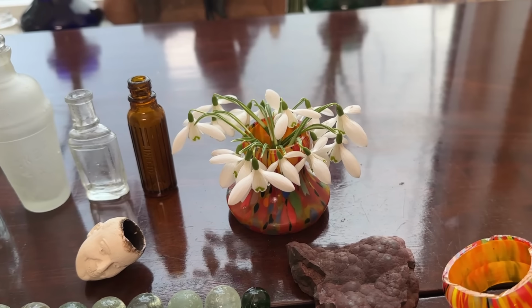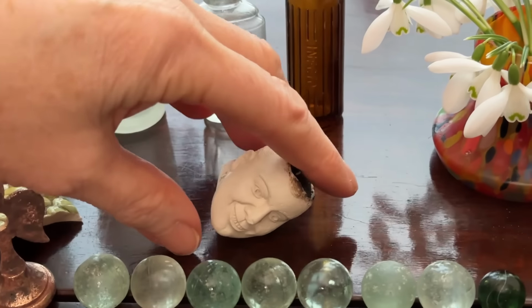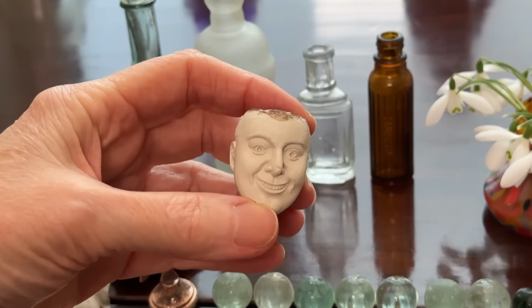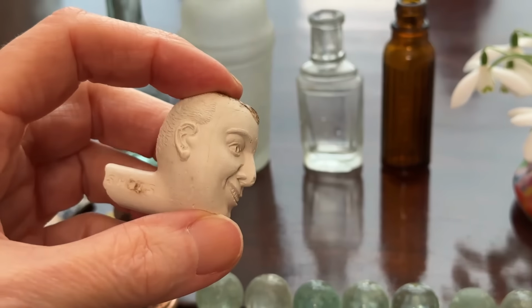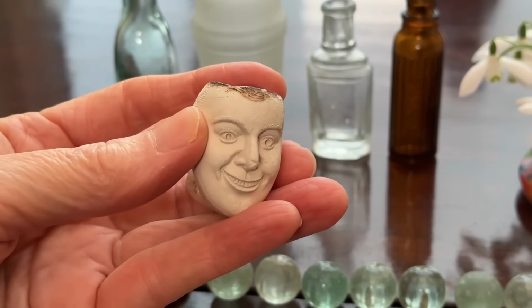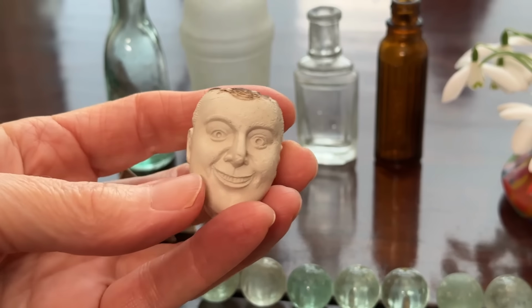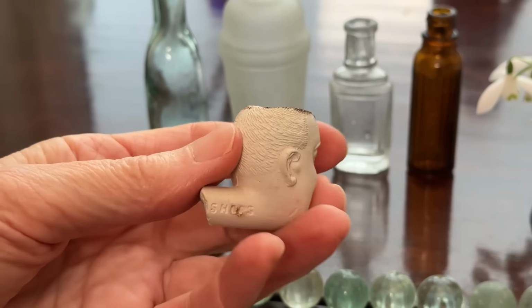There we go. And so finally, last but not least, by no means least, it's our little man face. I love this. Little pipe face. This is amazing. I was really shocked when I picked it up and it had a face like this on it. Because we do find face pipes, but they're usually quite crudely made. This one's super detailed.